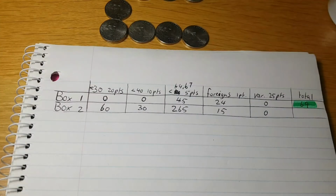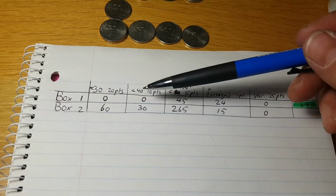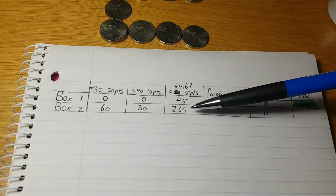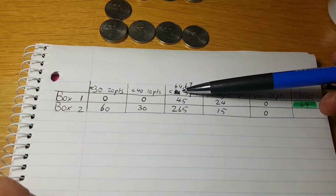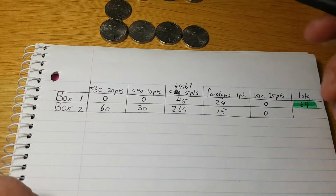Okay, so after taking a look at the score for the second box, we've got 3 that were in the 30s, the 2 1938s and the 1939 for 60 points. Then we also have 3 in the 40s for 30 points. And we ended up having a whole bunch, I think 53 total from the 1964 or older. So that's 265 points. That roll definitely helped. Then we have 15 foreigns and no varieties. So we're gonna add it all up.